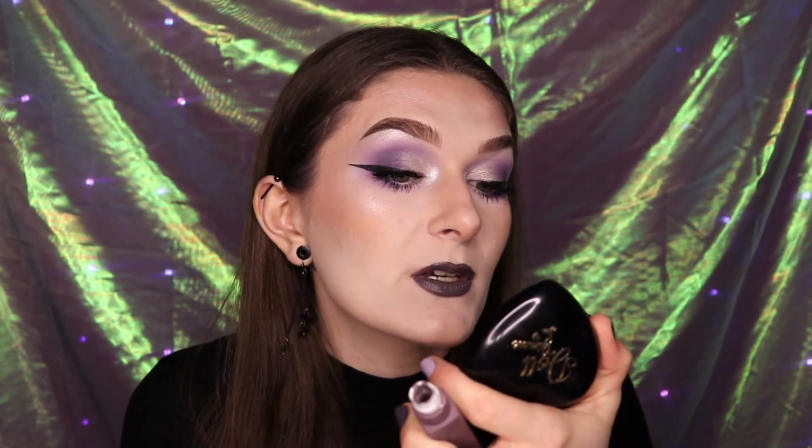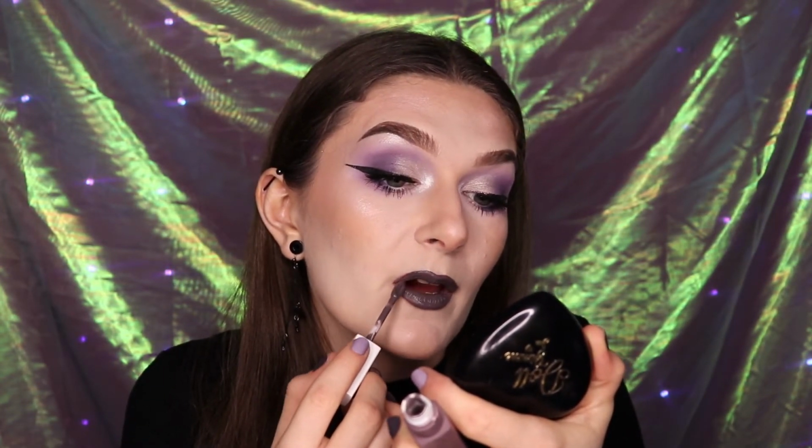Finding this lipstick quite streaky. I don't know if it's because I haven't laid a grey toned lip liner underneath or if I'm just applying it wrong because I'm not used to these shaped doe foot applicators, but other than that the colour is beautiful. I love the colour of this lipstick.